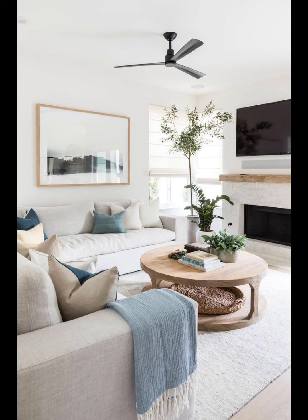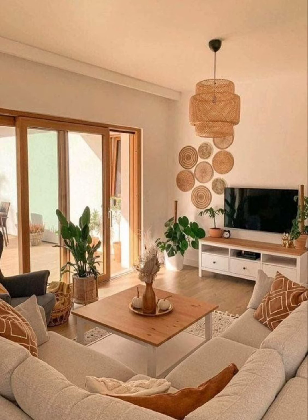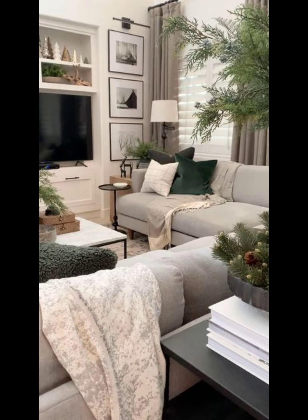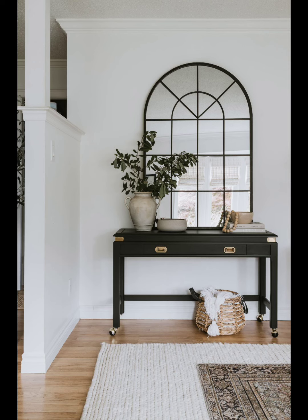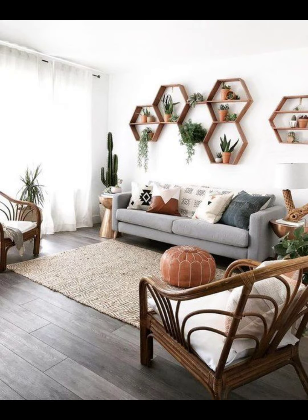Don't worry, because I have got you covered. In this video, I will share 5 simple ideas that anyone can use to transform their living room into a classic retreat. From color choice to furniture arrangement, we will explore easy to implement tips that will elevate the coziness and sophistication of your space. So let's get started on creating the traditional living room of your dreams.